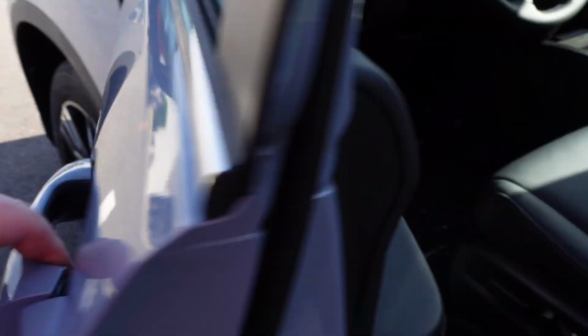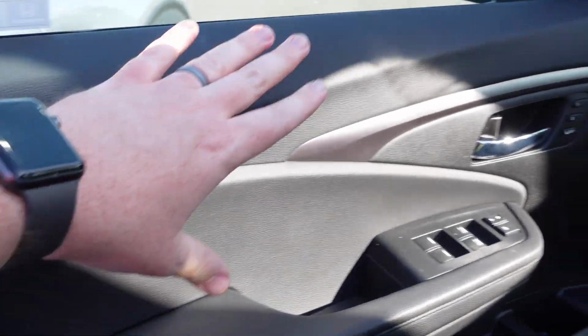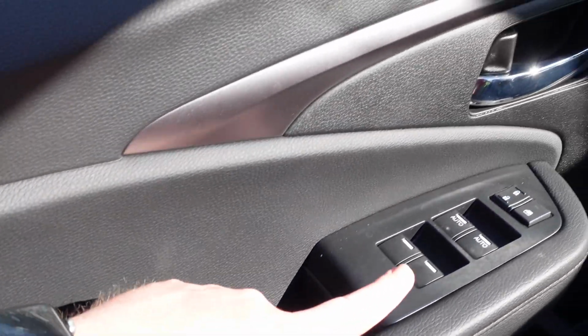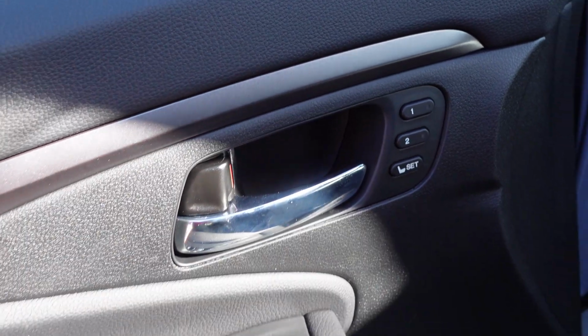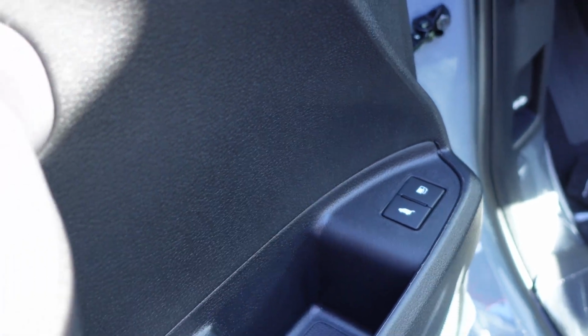Coming on over, smart key access. You pop the door open, and you'll see you have black plastic cladding here all over the door panel. Softly padded armrest. You have your power windows, power locks, and then you have your two-way memory seating options here. You have your chrome door handle there, and then down below you have your release for the hatch and your release for the gas cap.